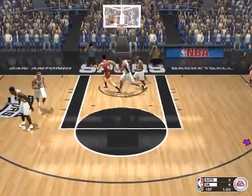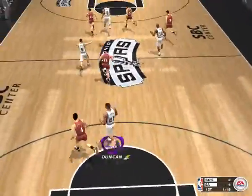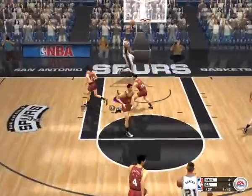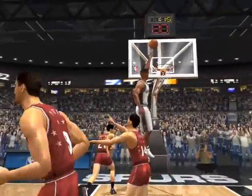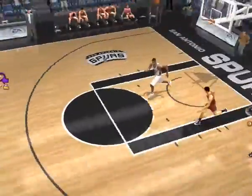Looks at the three. Hoosie comes up empty. Duncan takes the board. Smith shakes his man with a crossover. You know it's game time when they're shooting like that. Count the basket.